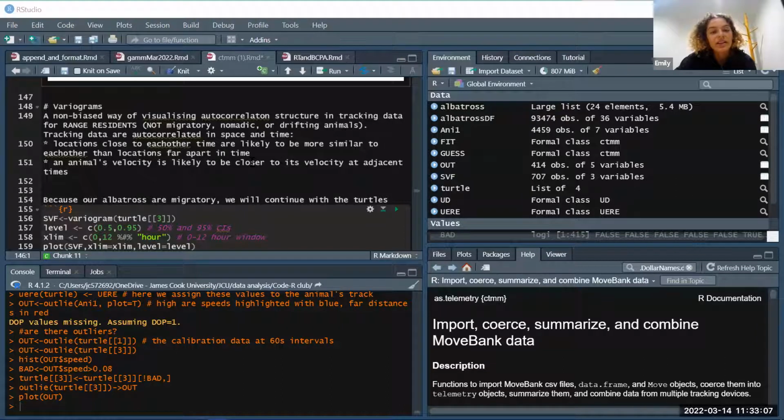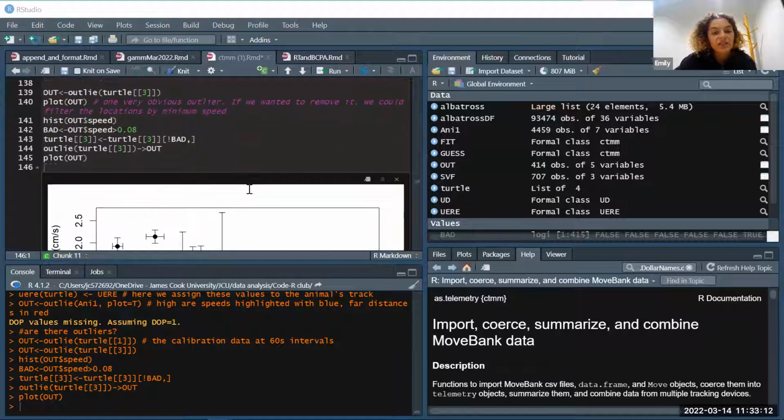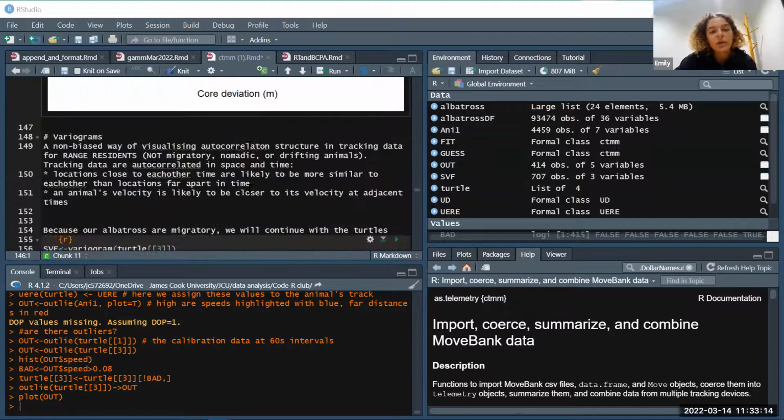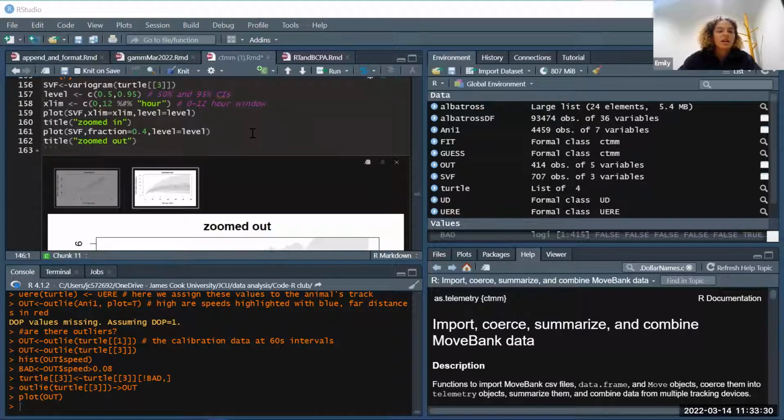So the blue line indicates large speeds. So faster movement than we would expect given the error and the movement capacity of that animal. Okay, so yes, all right.